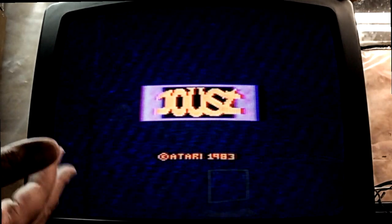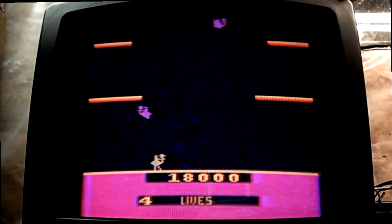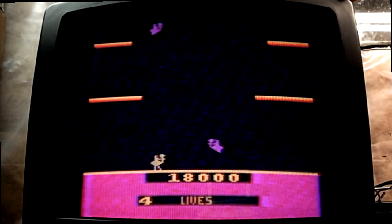But yeah, I mean, that's Joust. I mean, it's a cool game. I really enjoy it. I think it's perfect on the Atari 2600.